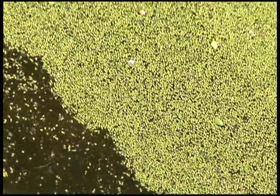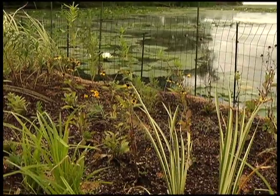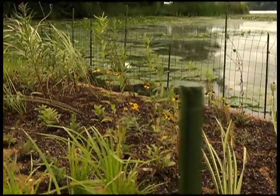The plants that are on the BioHaven eat the nutrients in the water. And therefore, those nutrients don't turn into algal blooms. So it helps combat that problem. The island hasn't been here for years. In fact, it pretty much showed up overnight.